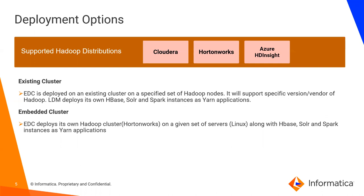The other option that is available to you when you're deploying EDC is to use the embedded cluster. So it's a new service as part of the Informatica platform where you can set up a cluster directly from the administration console of Informatica by just providing a set of machines with specific configurations, especially in terms of connectivity, that will serve the purpose of hosting the embedded cluster that we are OEMing directly within our product. And we will deploy this cluster and we will do the same deployment of applications like HBase, Solr, and Spark as YARN applications on that cluster. So that you can just think about how you will deploy this cluster and provision the machines.